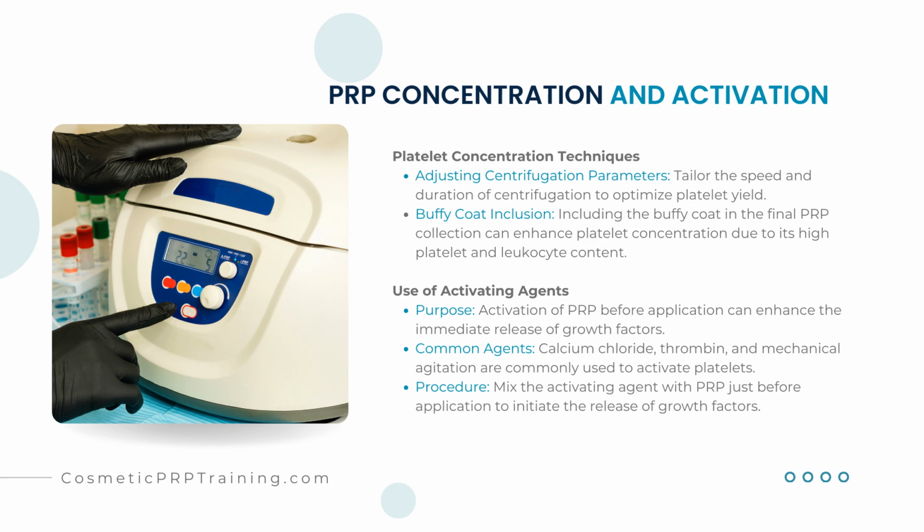Use of activating agents. The purpose is to activate the release of growth factors faster. You'll typically use calcium chloride, thrombin, or even mechanical agitation to activate the PRP. The procedure is to mix the activator with PRP right before the application, and you've got an active healing solution right away.